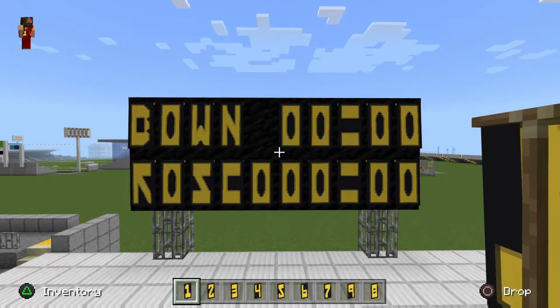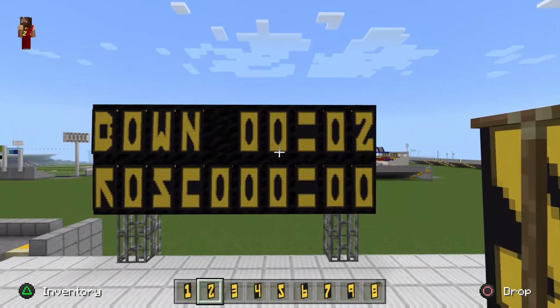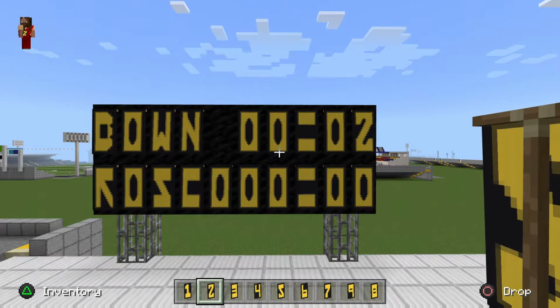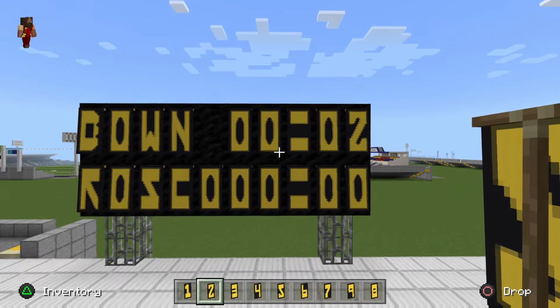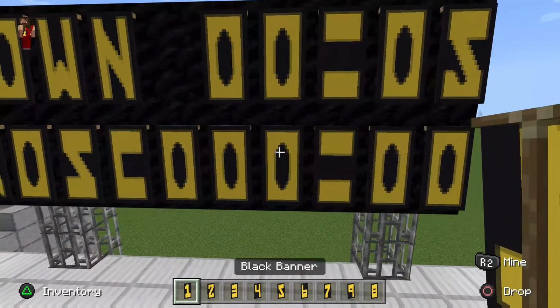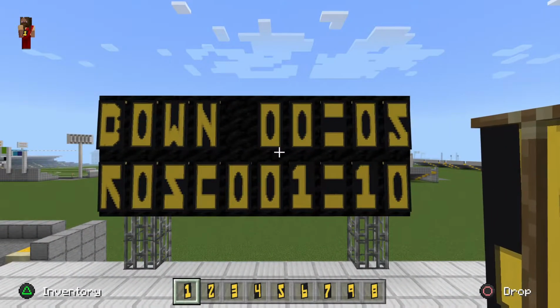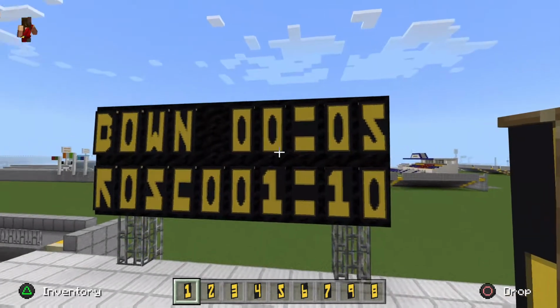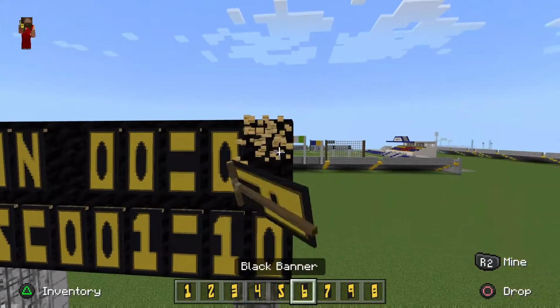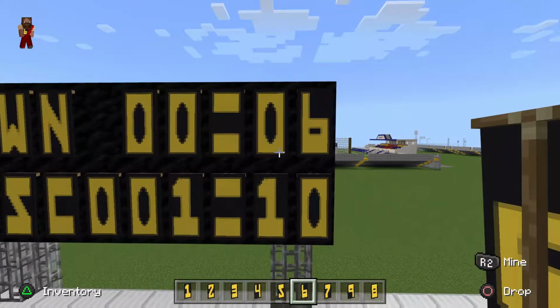Down opened the scoring going 2 points up in the first 2 minutes. Roscommon finished the half in the lead 5 points to 1-10. A lot of teams scoring 1-10 this weekend. Down opened the second half scoring with 1 point 5 minutes in. The game eventually finished Down 10 points.